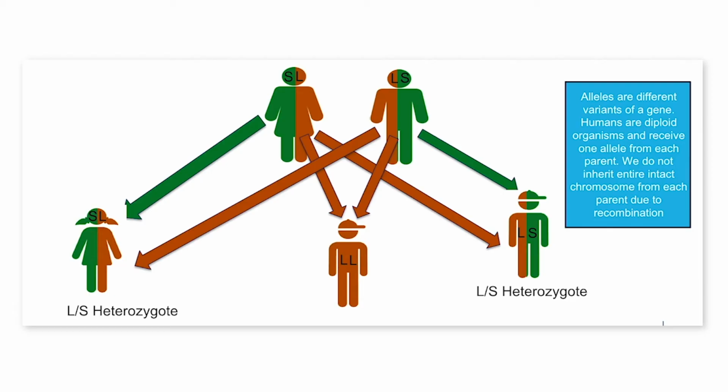Alleles are alternative forms of genes. Obviously, we get one allele from each parent. So when somebody has two of the same allele, we say they're homozygous for a particular genetic trait, or heterozygous if they have different copies from each parent.